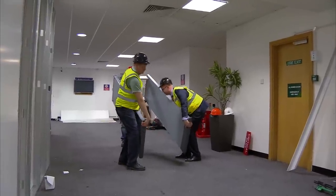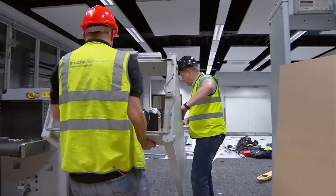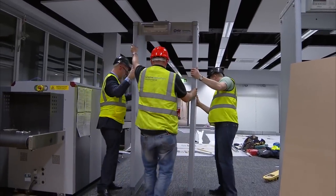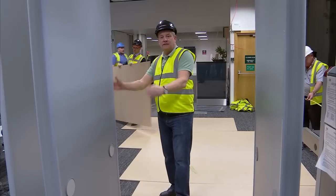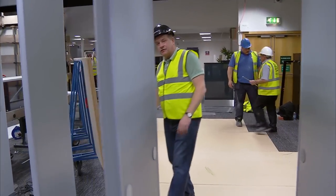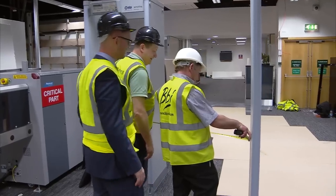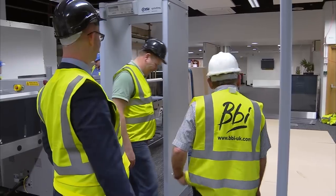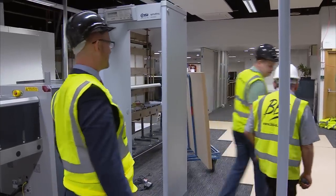Next to move are the archway metal detectors, and it's vital they're in precisely the right position. We need disabled people to come through with enough clearance in their wheelchairs, so this space is critical for us, really. Look at that. What's it? 1.2. Well done, Bob. Well corralled.